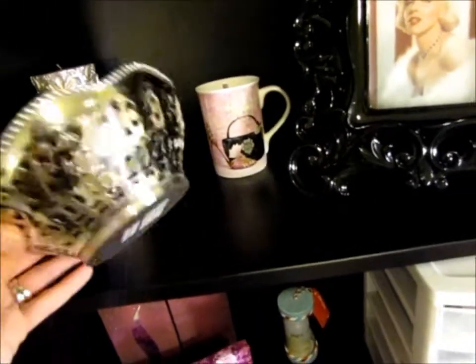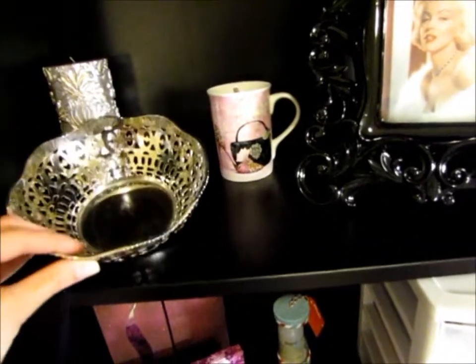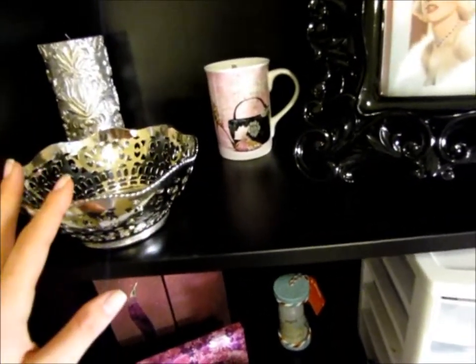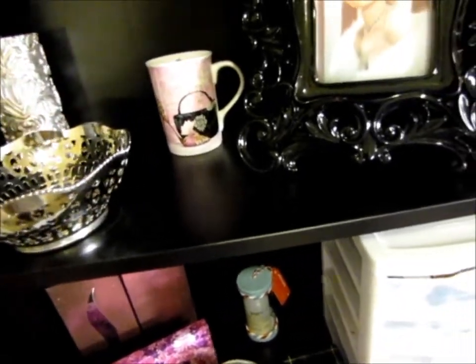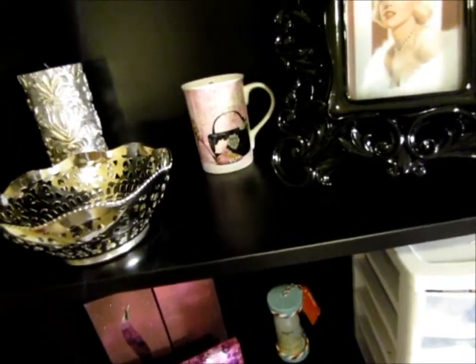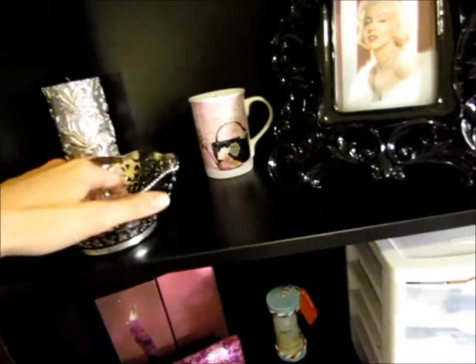This is a bowl. I wanted my color scheme to be pink, black, and silver, so I bought some silver accents. This is another bowl that I got from Marshall's. I got this because not only is it really pretty on its own like that, but I can use it to put paint pots or pigments in. So the idea behind some of the things that I purchased was for me to be able to use them not only as decorations, but also as another extra space of storage.